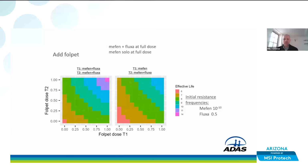Okay, so here what we're doing is fixing the dose of the single site chemistry, and exploring what happens if we change the dose of folpet in these treatment programs. You can see two charts here. The one on the left is for the UK treatment program, methane plus Fluxa at T1 and T2. On the right is the treatment program, methane at T1, methane plus Fluxa at T2. And you can see that we have different colors representing different effective lives.